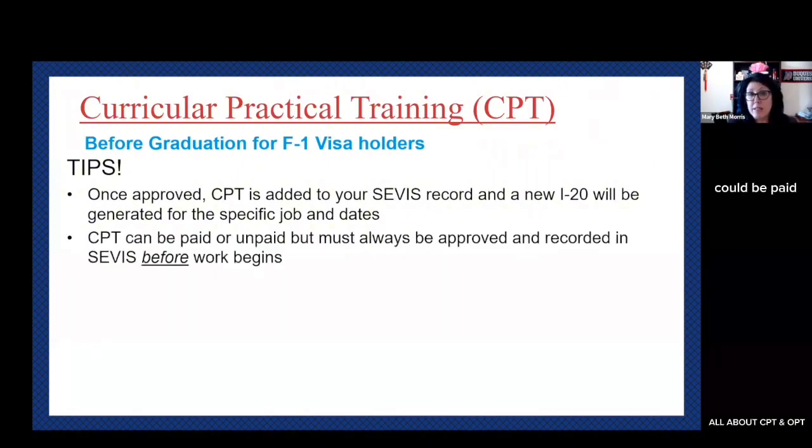CPT could be paid or it can be unpaid. We often will consider it maybe an internship. Your school, your major might determine that you actually have a required internship. So this is a perfect fit for something like that. So it could be paid or unpaid, but it must always be approved and recorded in SEVIS before the work begins.